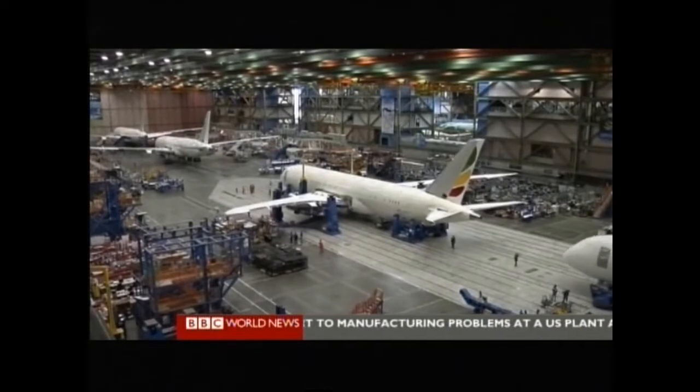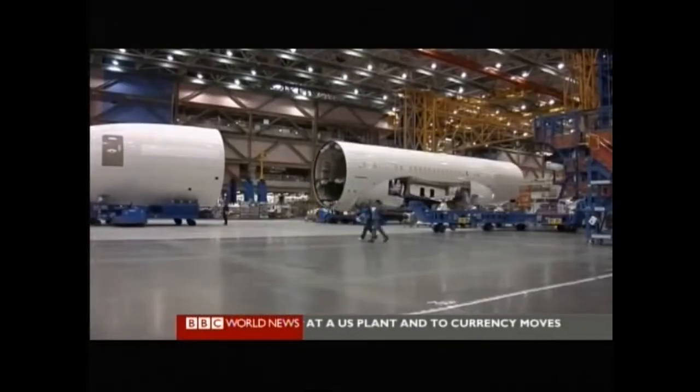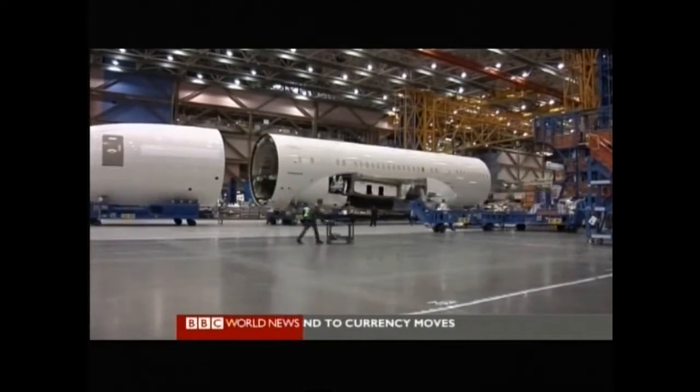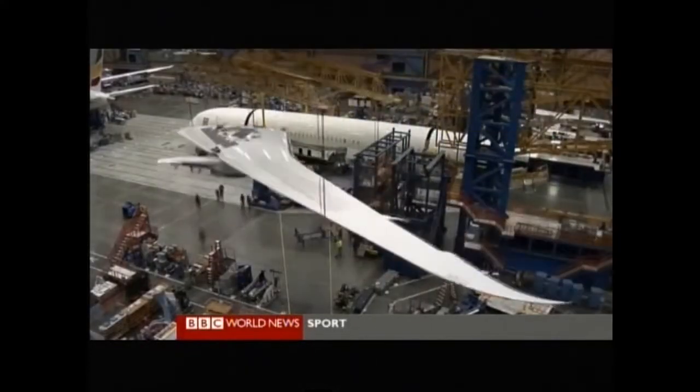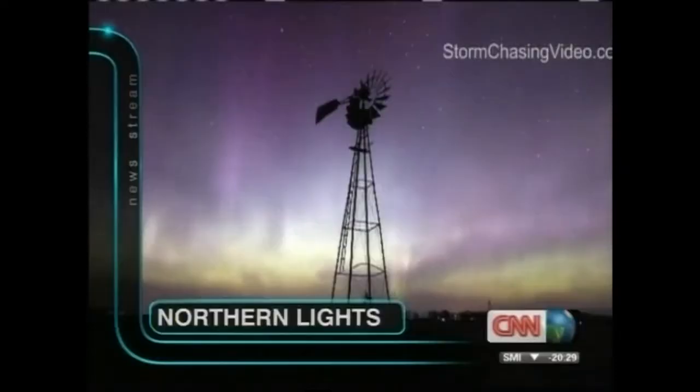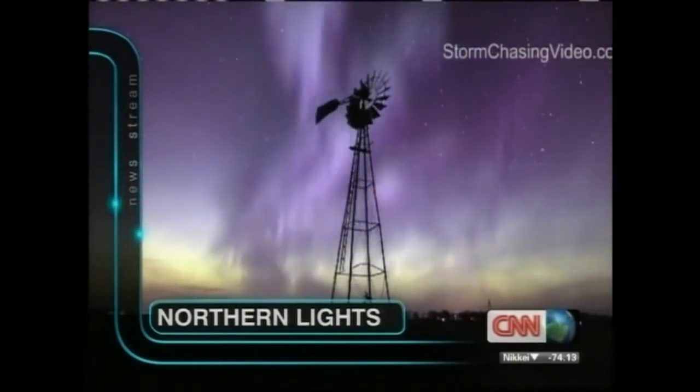Virgin and British Airways also have planes on order, so Dreamliners, the carbon fibre plane, will soon be a common sight in our skies. Richard Westcott, BBC News, 22,000 feet over Manchester. And these auroras. Mari Ramos has all the details coming up next.